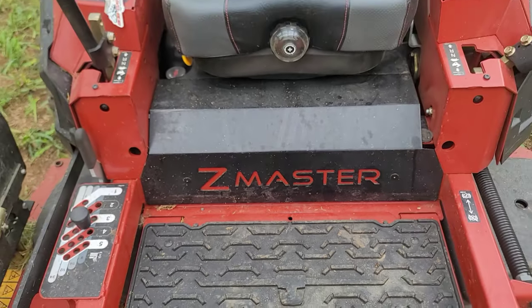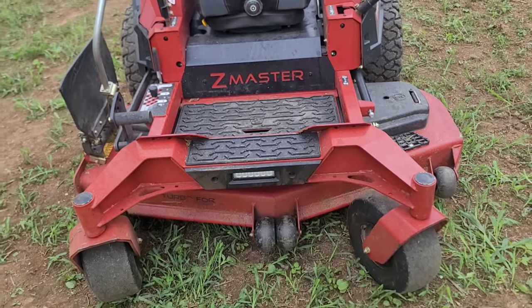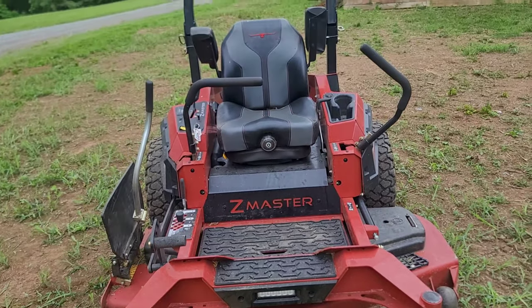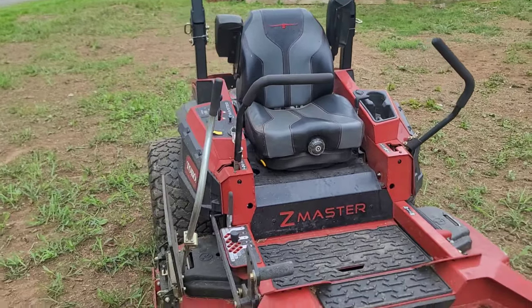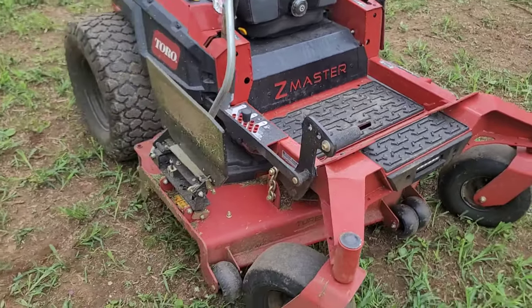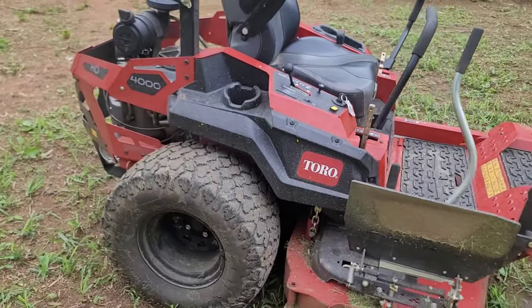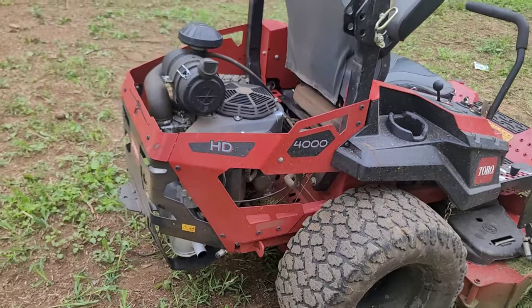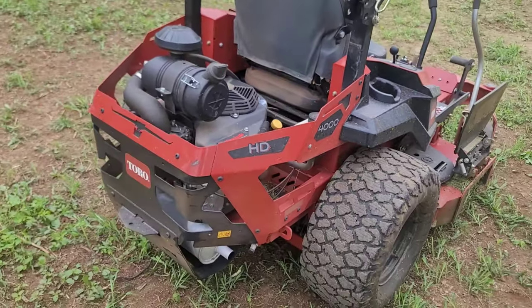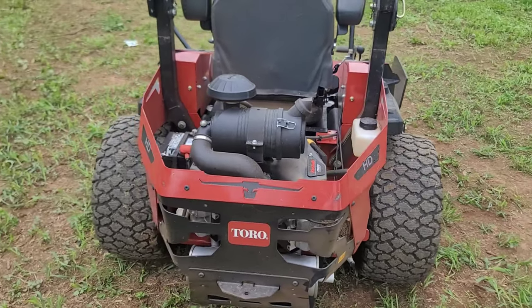All right, Grass Grind family, we are back. And yes, it's the Toro Z Master 4000 HD. This mower right here has definitely been a game changer for our business. So I'm gonna do a walk around, in no particular order, just talk about why we love this mower and how it has helped us in our business.